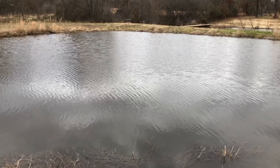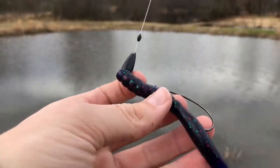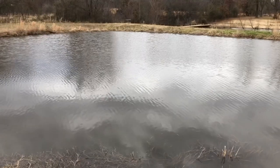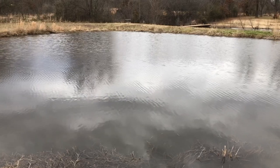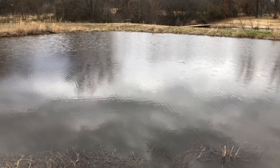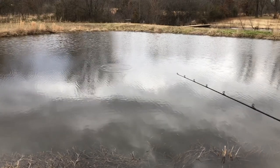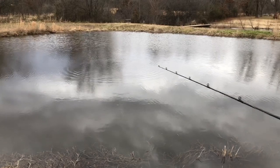All right, guys. All right. So what we got here today is a June bug worm. I pulled some of the head off, and I left the tail so they see it. I don't know if anything in this pond is hungry or what. But I'm gonna try to find it. It used to be a really good pond. But anyways, how you use this worm is you let it sit and you jig it like a real worm. If the fish sees it, it'll want it.